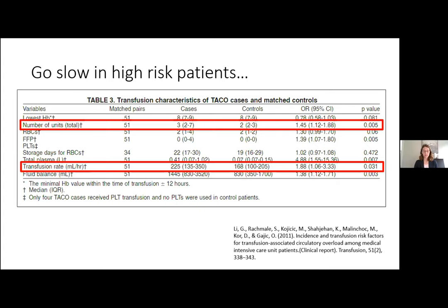did not develop TACO. They found that the TACO cases had a significantly faster rate of transfusion at 225 cc's per hour compared to the controls who were transfused at 168 cc's per hour. They also found that the TACO cases were more likely to have received more units than the controls, at 3 versus 2. So while this is not RCT evidence, it does support using a one unit at a time approach and slowing down the transfusion if possible.